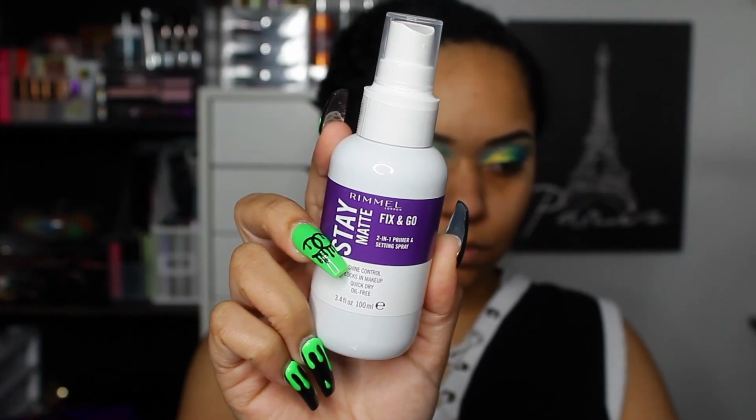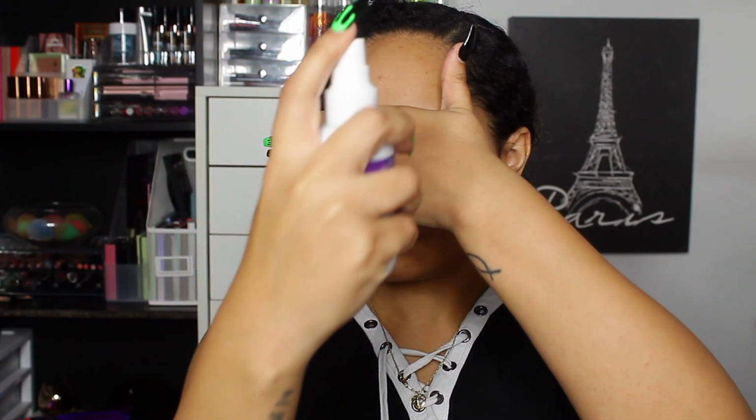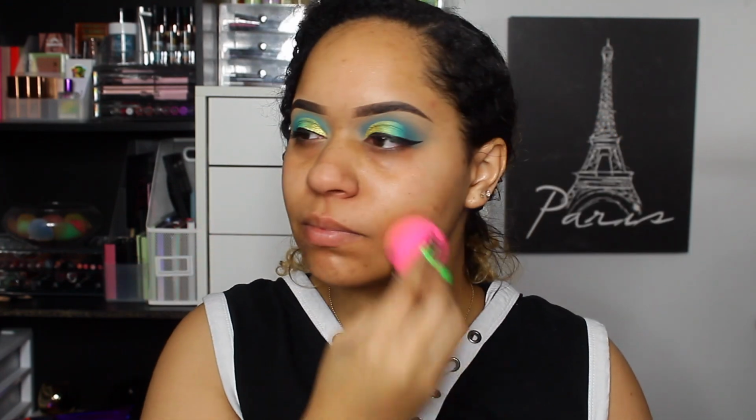This stuff, y'all, smells so good, and it felt so good to spray on my face. This is Stay Matte Fix and Go Setting Spray Primer 2-in-1. And we're going to spray it on my face and bounce it in with my beauty blender after I move into the middle of the frame. And yeah, that's what we did to prime our skin.